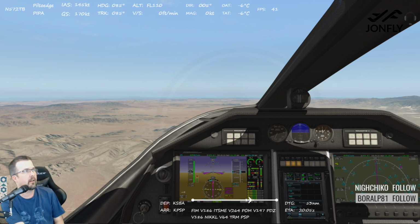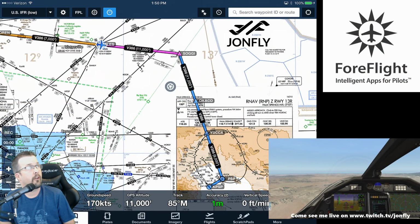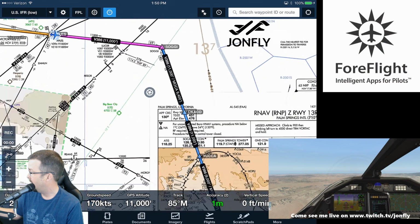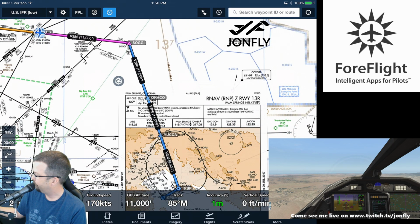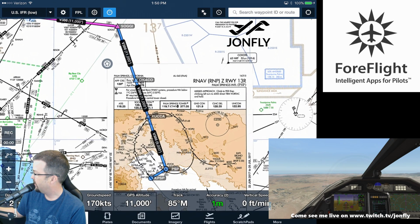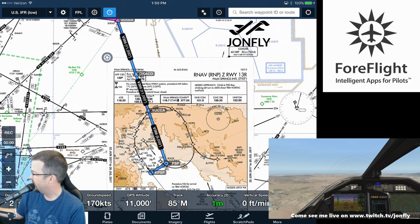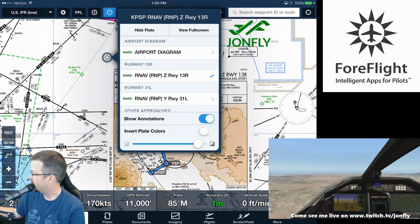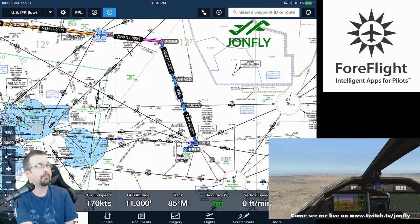All right, to give you a little update, we are still on Victor 386. We're heading down to Soggy. We're going to then make a right turn at Soggy and join all the way down to Victor 386. There is an RNAV 13 approach. I don't think we'll take that. I think we'll just do a visual. Airliner pop out, clear direct thermal.